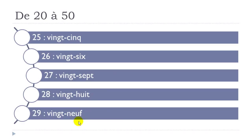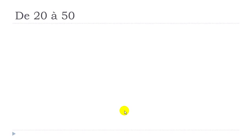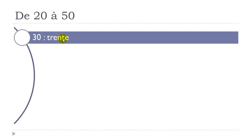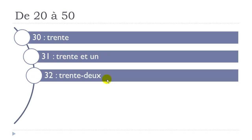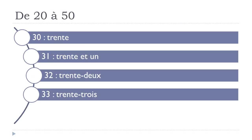29, 29. Then here, remember this en, en, en, 30, okay, don't insist on the e, it doesn't exist here, 30. 31, 32, 33, remember final S doesn't exist, 33.